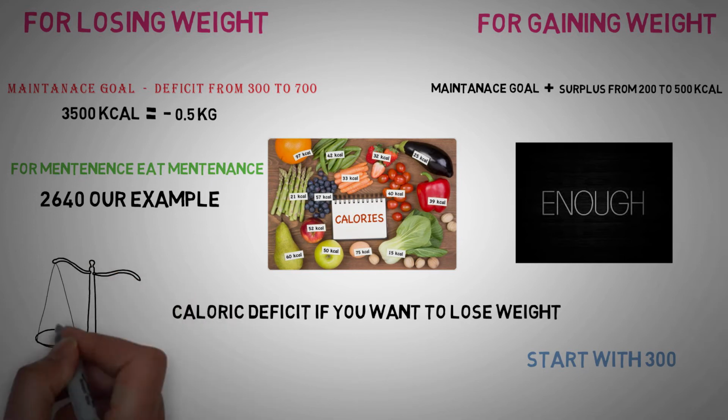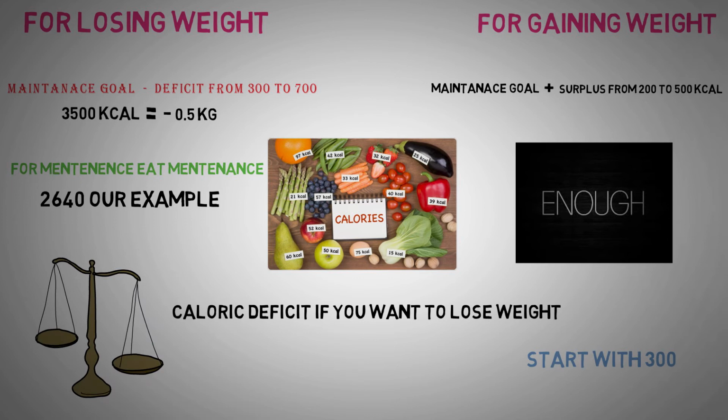With time, you should see where you are. Fitness and nutrition is a whole body learning process, so take your time, you have enough time, okay?